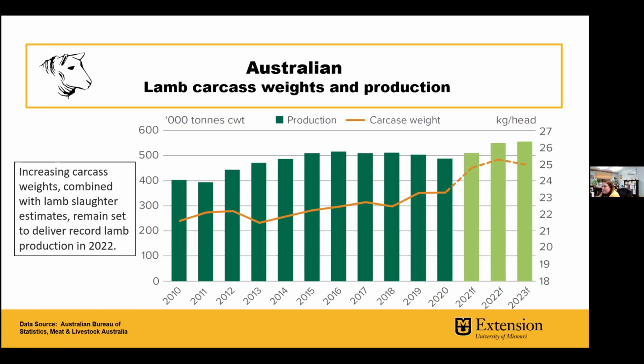So what's been going on in Australia? Why have our prices gone so crazy this last year for both goats and sheep? The big thing that's going on is Australia is recovering from some major drought and major fires in their sheep and goat production areas of their country. They have been rebuilding their herds, and they are almost primed to deliver record lamb production in 2022. Goats will be a little bit longer than the lambs, but they are ready to start going.